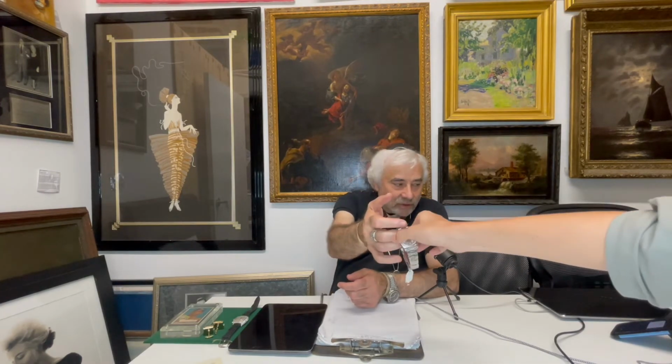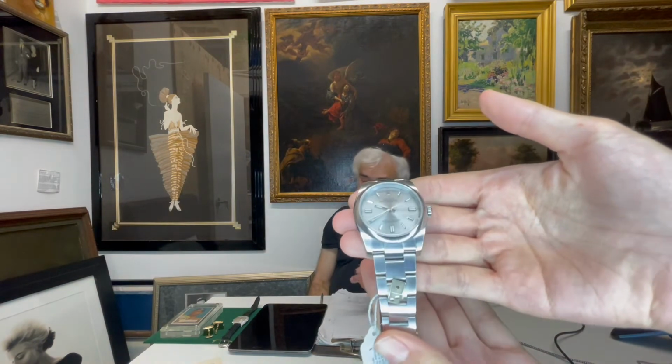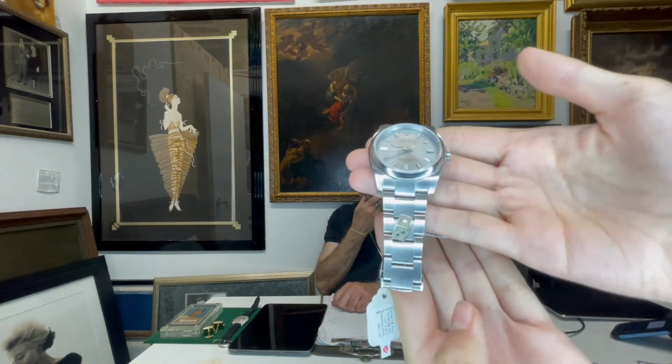But what makes this watch stand out is twofold. If you look a little further down on the second link of the bracelet, it has two dice. Is that clear there? A 1 and a 2. Mr. Molly, you know what that means? No. If I told you that's a symbol for one of the largest fast food chains in the world, what would you say? Domino's. Domino's Pizza. You got it right on the button.